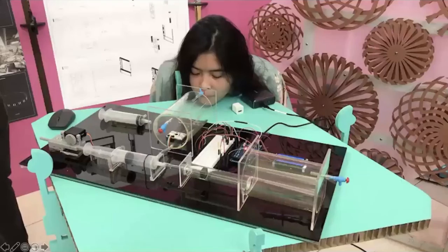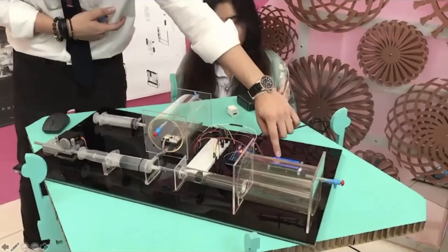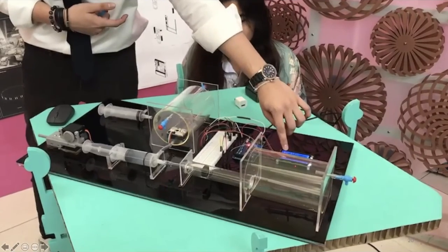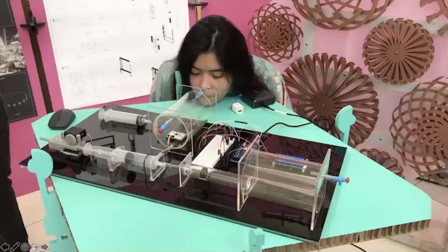And this was a prototype that they developed using an Arduino and an LCD. So it shows the dust value at around 580. There's a detector that detects the smoke, and the pump would automatically activate and filter the air in the chamber through a HEPA filter.